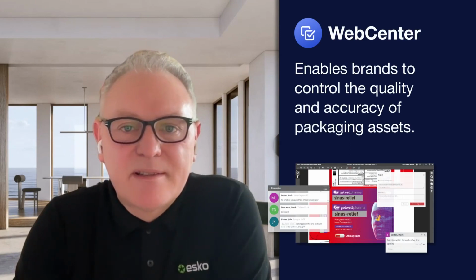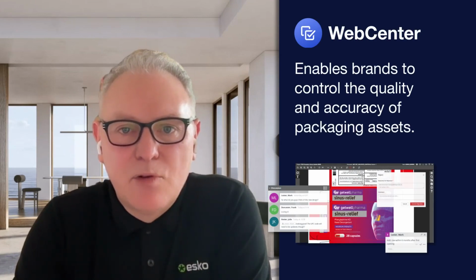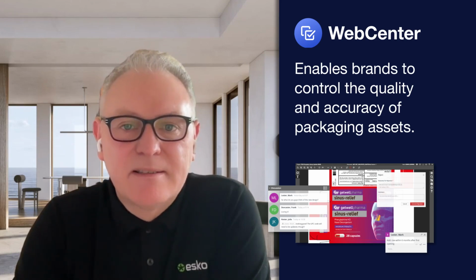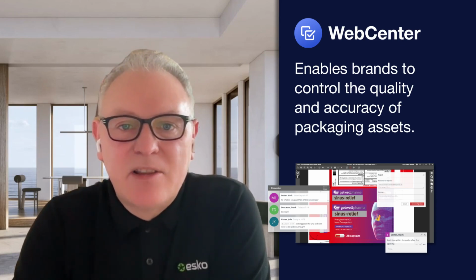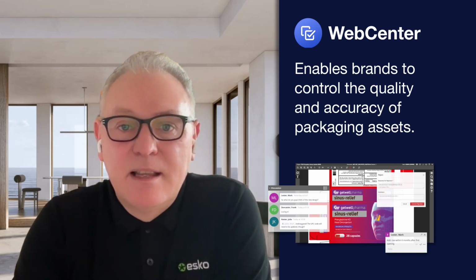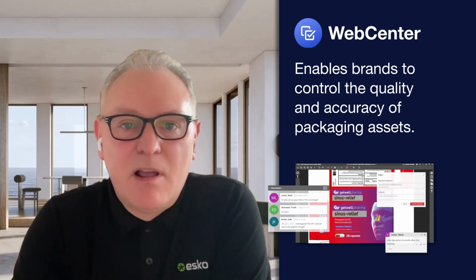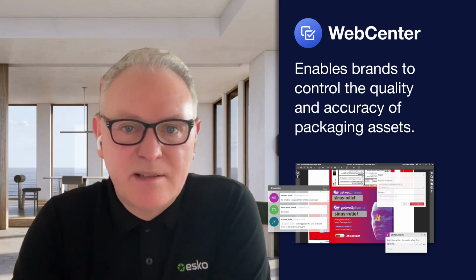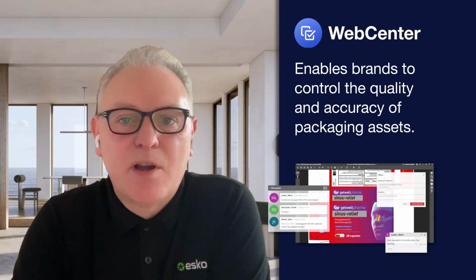Thanks, John. Our Web Center software is used by our brands. Here they build the project and go through the approval process. Color is, of course, a major part of that, as brands want on-shelf consistency. In Web Center, they can select the color palette from our cloud for the designs. These could, of course, be either Pantone Live colors or customer libraries. All of this is spectral data, which brings more accuracy for all departments further down the process.